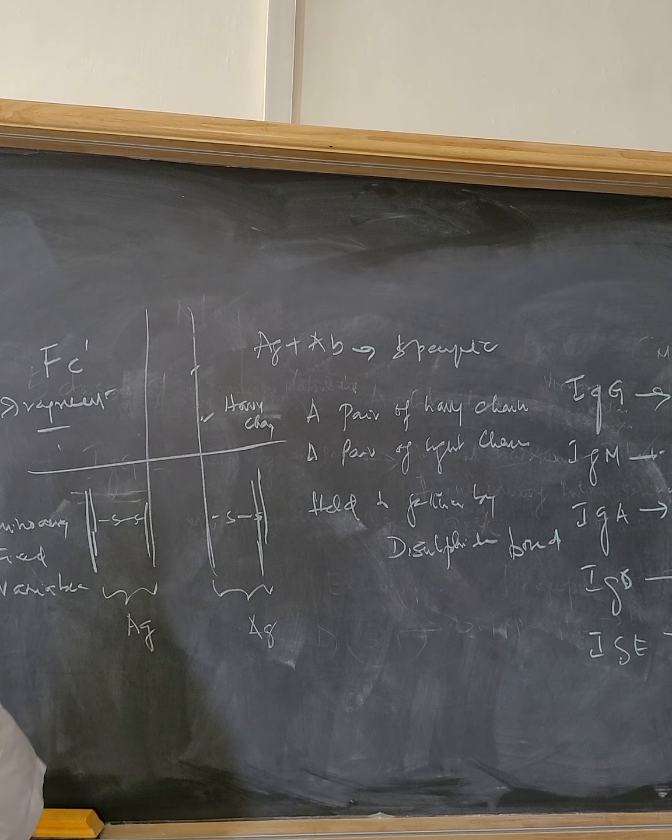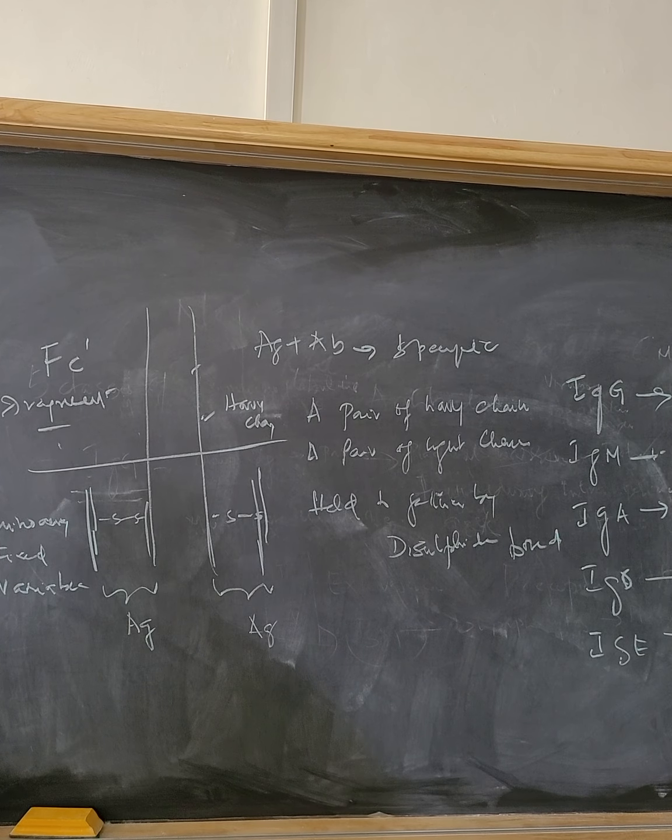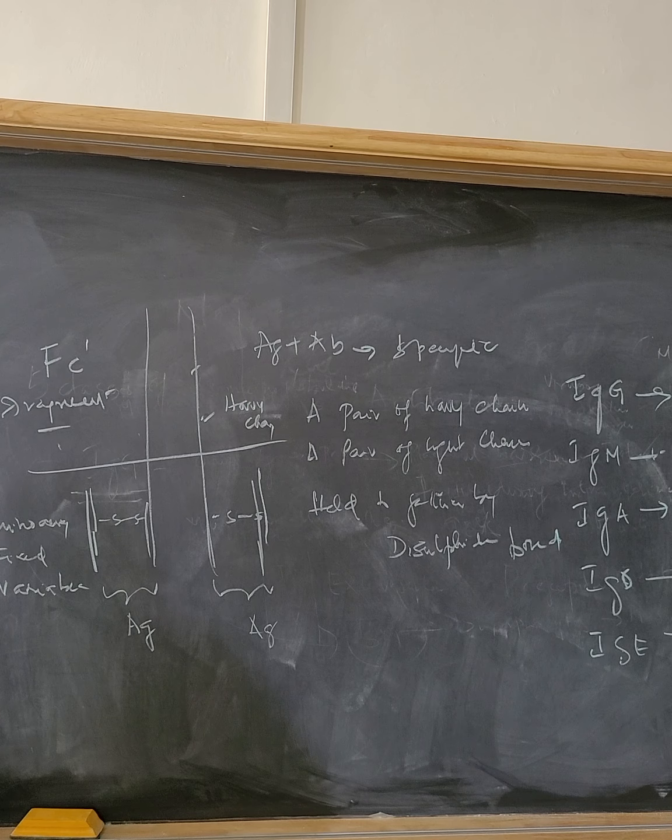This antigen antibody reaction is so complex. You need to understand it because when an antigen attacks the human body, both cell mediated immunity and antibody mediated immunity play an important role in eliminating the antigen which gets into your body. It's very complex.